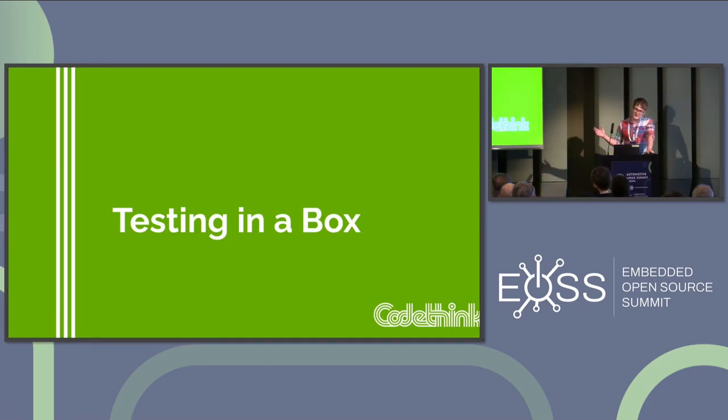Now, all of that brings us to something that Codethink has been working on for the last couple of months, and that is testing in a box.